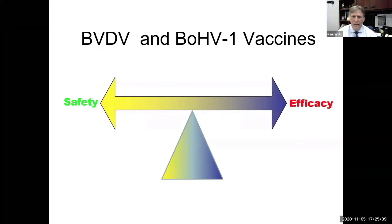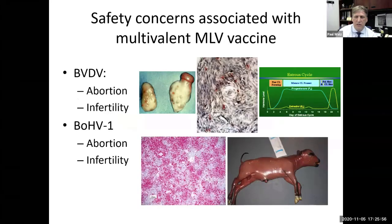And that's the very last thing I want to talk about at the end of this talk, this exercise in risk that we all need to do as veterinarians working with our producers, or even as producers who are on the line. It's an exercise in risk and where you want to put your risk when you're using these products. There are safety concerns. So let's talk about safety first.